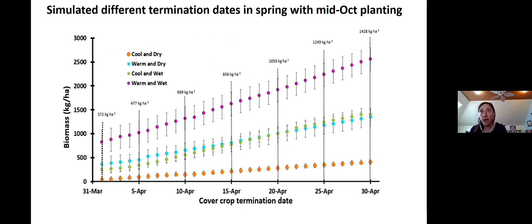And then what I'm showing you next is when we simulated different termination timing in the spring, because I'm hearing about lots of farmers, and maybe you're doing these experiments yourself, with planting green or different termination timing in the spring. So here we thought about a conservative planting window in mid-October with varied termination dates in April. So you're looking at planting mid-October, terminating every day in April. And again, there's a big difference between terminating on April 1st versus April 30th.